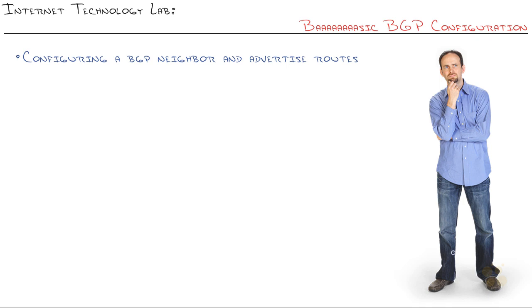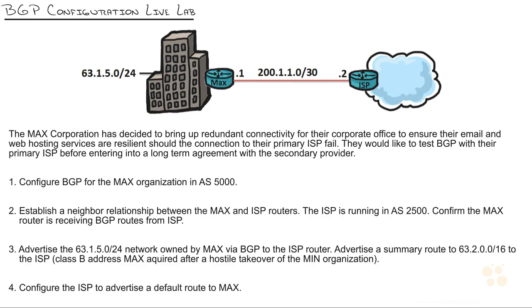Internet Technology Lab, basic BGP configuration. You might remember me saying in another nugget that this was the last topic that I thought Cisco would add to the CCNA curriculum, but they did, and so here we are.